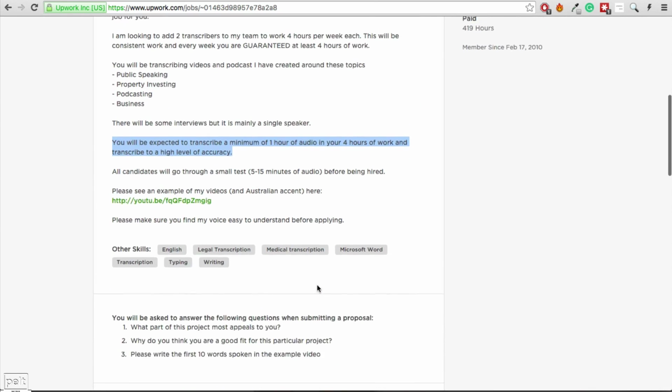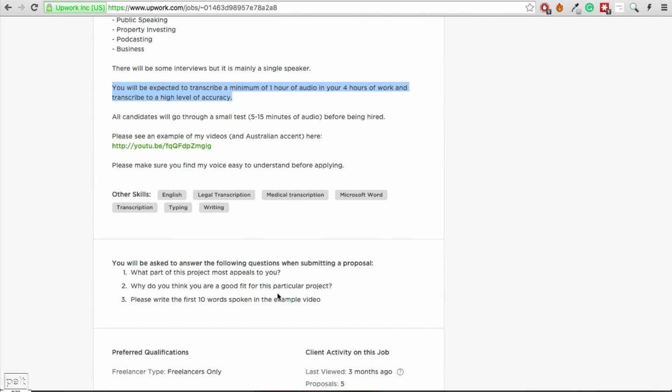And so you go through this, and one of the best things that I can teach you is that when people apply, get them to do a small test. For example, I said, please write the first 10 words spoken in the example video, which is here. And this just cut out so many people. About 80% of people were actually cut out of doing this job because they made a mistake in the first 10 words of my example video. And if they make a mistake in the first 10 words, then I can just go ahead and discard them.